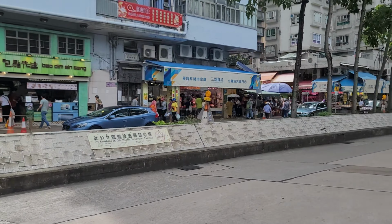So you can see, beautiful area. As I said, this area is actually quite an old part of Hong Kong, and because of that, there are a lot of elderly in this area as well. So be mindful of that, show respect, etc. Right? So again, this is probably the last fresh vegetable shop.